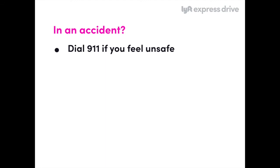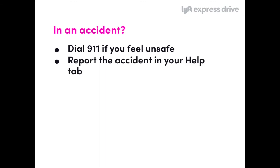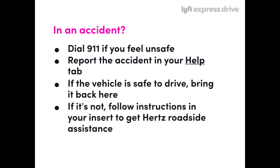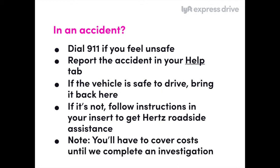Safety is our number one priority. We encourage you to drive defensively to keep you and your passengers safe. While we hope you never experience one, accidents do happen. In the event you are in an accident, please be sure to do the following. Make sure you and your passengers are safe. Dial 911 if necessary.